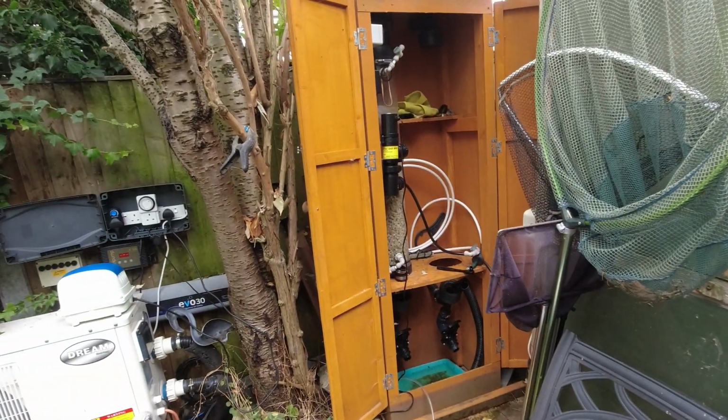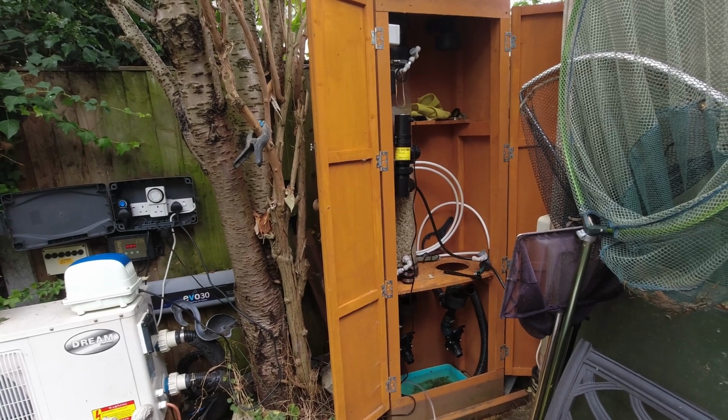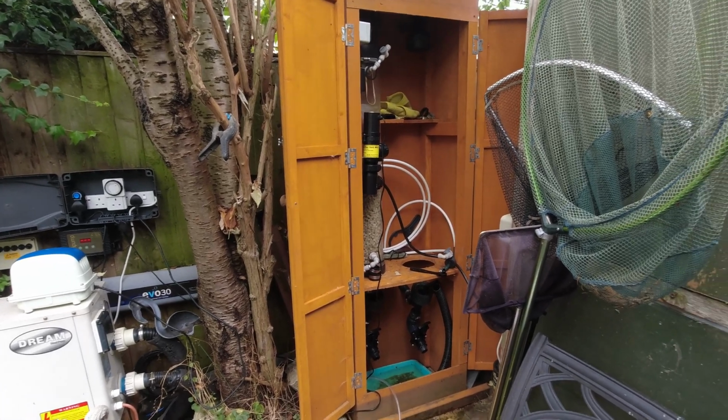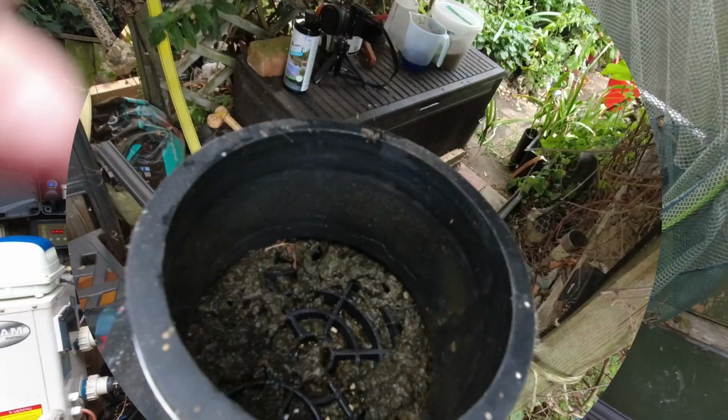So I'll get on with that. I'll start stripping it down, and then I'll come back to you once I put the new plates in, or while I'm putting the new plates in. So back in a moment.